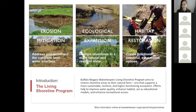So in order to address the need to restore these critical healthy shoreline habitats in our watershed, the Living Shoreline program was developed in 2012. Through this program, our goal is to restore degraded shorelines to a more natural, functional, and self-sustaining form. We do this by applying nature-based and green infrastructure principles, really using nature as our inspiration. In addition to improving ecological conditions, these projects are also really important as demonstration sites to spread the knowledge for how these shoreline resources can be managed in a functional and ecologically friendly manner.